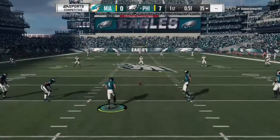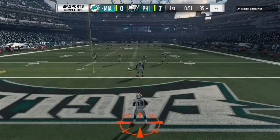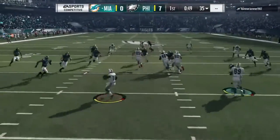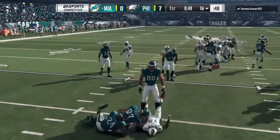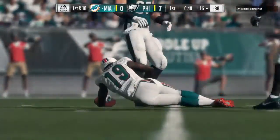Elliott now to kick this one away. This will be taken to the back of the end zone. And in hindsight, probably should have stayed where he was, as he'll only get back to the 16-yard line.